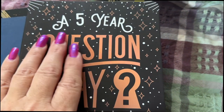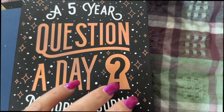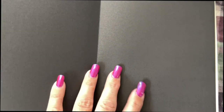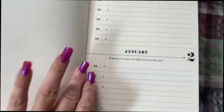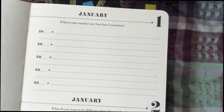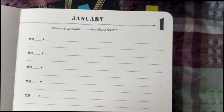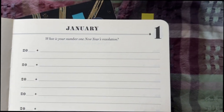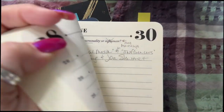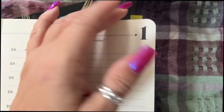Now, a lot of people would look at a 5-year question a day journal and think, because I love this one too, very simple, but I love it, a lot of people would think that because it starts on January 1, that's where you have to start the book. So you buy the book in June and don't touch it till January. That's just silly. So I started on my birthday at the end of June and have been doing it every day since.